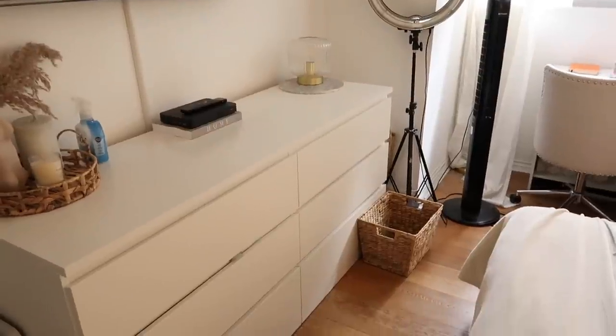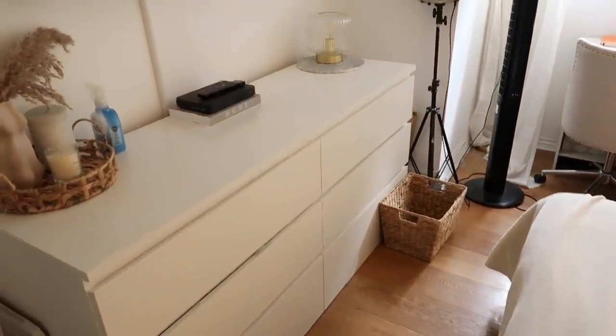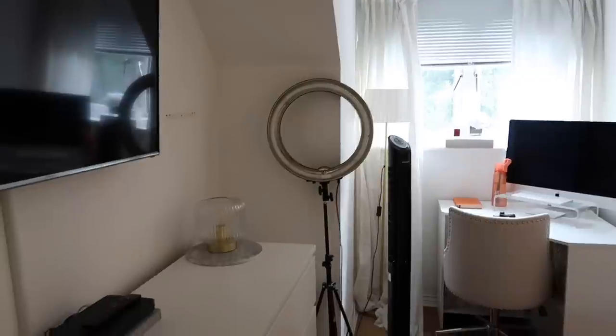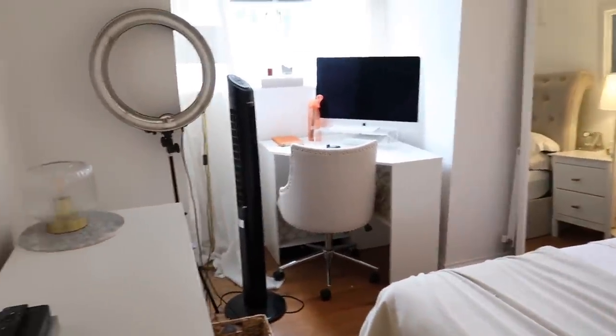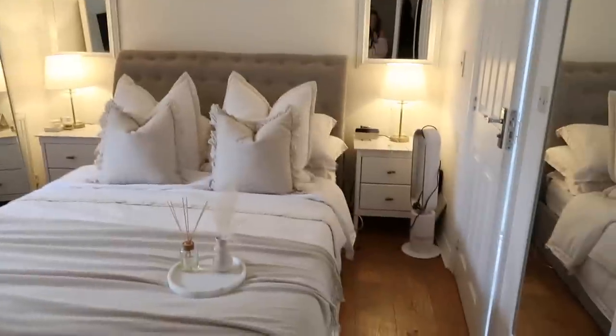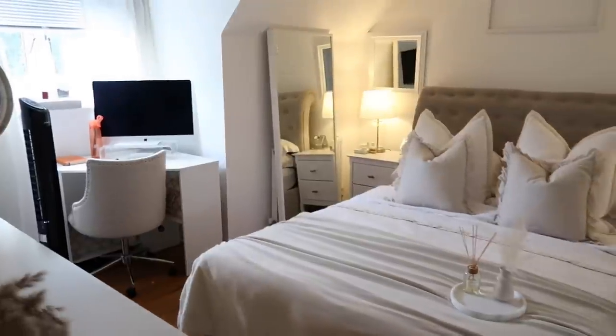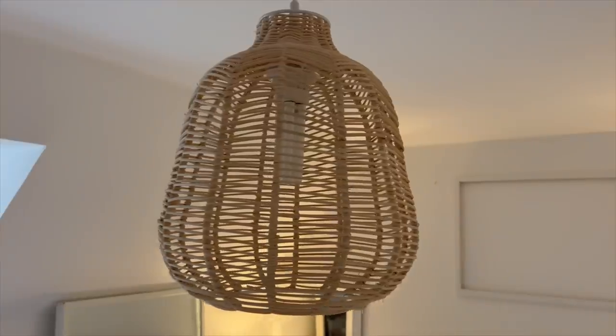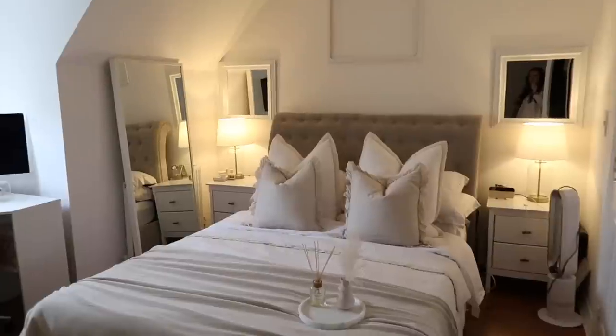And then we've got the IKEA Malm drawers here. This has got more of Bradley's clothes in. I need to put that ring light away. That ring light usually goes in a bag and goes in here, but because I've been using it, it's just out. And of course a fan, which I feel like fans never look nice. That's probably the nicest looking fan. Fans never look nice, so hopefully next summer we'll get a nicer new one. My little lampshade is from Asda. I'm trying to think if I've missed anything.